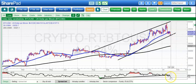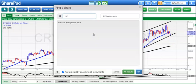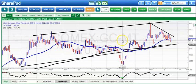The other negative, though, at the moment is that there's been an RSI fader at the neutral 50 level, which, tying in with that fader at the 50-day line, does give more chance to the prospect of a move down towards 38,000.